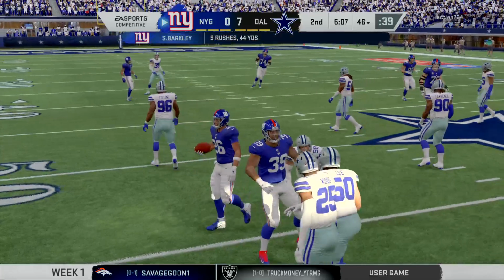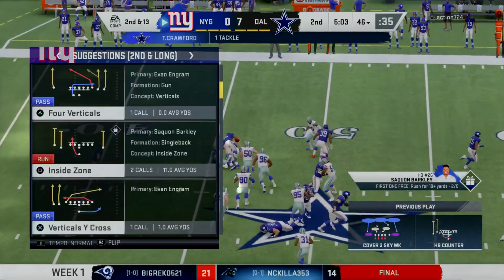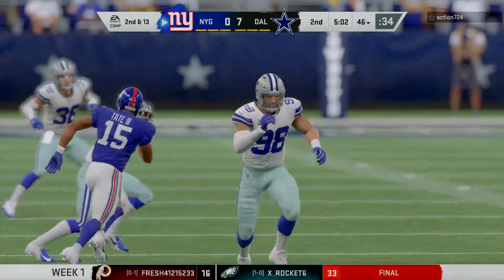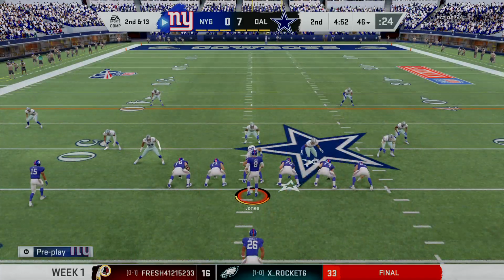And he is met in his tracks behind the line of scrimmage. A loss of a full 3 yards, and now it's second down. 46-yard line. Here we go. Chain 2 stop.